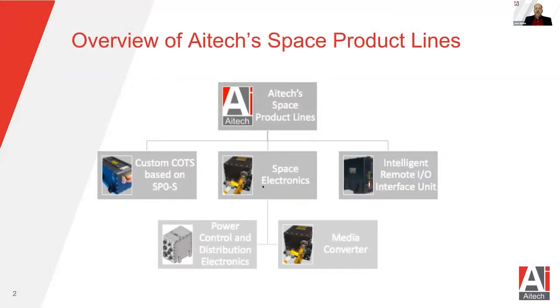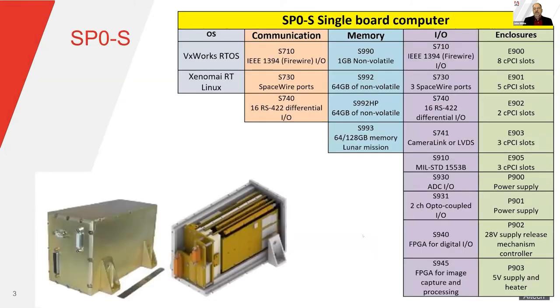I'm going to be talking about our product lines and how they're positioned in the space market. We will start by talking about our SB0S system, which Pratish had shown a little bit earlier. I'll talk about our custom space electronics and a fairly new product that we have, we call it AI Real. And so let's move on with the SB0S system.